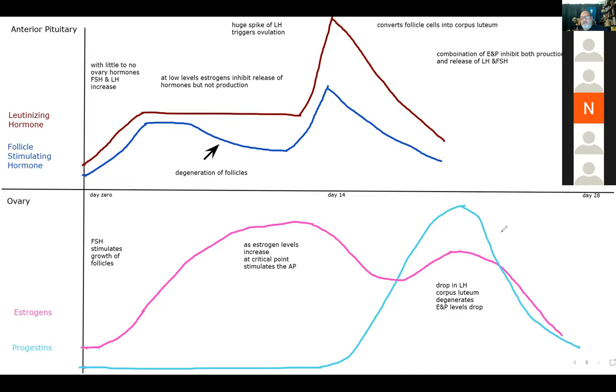And notice as the levels of these hormones decrease, with less estrogen and progestins, there's no more inhibition on the anterior pituitary. And so the anterior pituitary makes more follicle stimulating hormone and luteinizing hormone. And the process continues. The levels of those start to come back up again, and we're essentially back at day one.